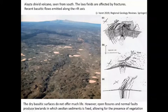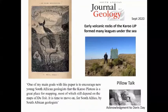So this comes from a book which I have here, Geology of East Africa. I don't know if you can see it, but I would recommend reading it. It's a very beautiful book that is quite good to use for a comparison with the Karoo volcanics.